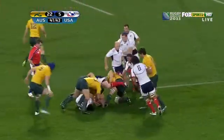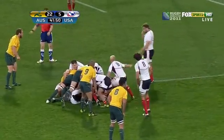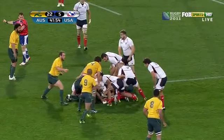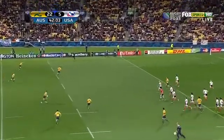If the Wallabies are any good, they'll grab this ball. Well, they wanted the ruck in the 22 so they could kick it out on the full. That's what they were looking for. And they got it, but they've gone backwards another 10 metres. I've never seen any team do that ever. And that's not out, so Adam Ashley Cooper will fire it into midfield to Cooper.